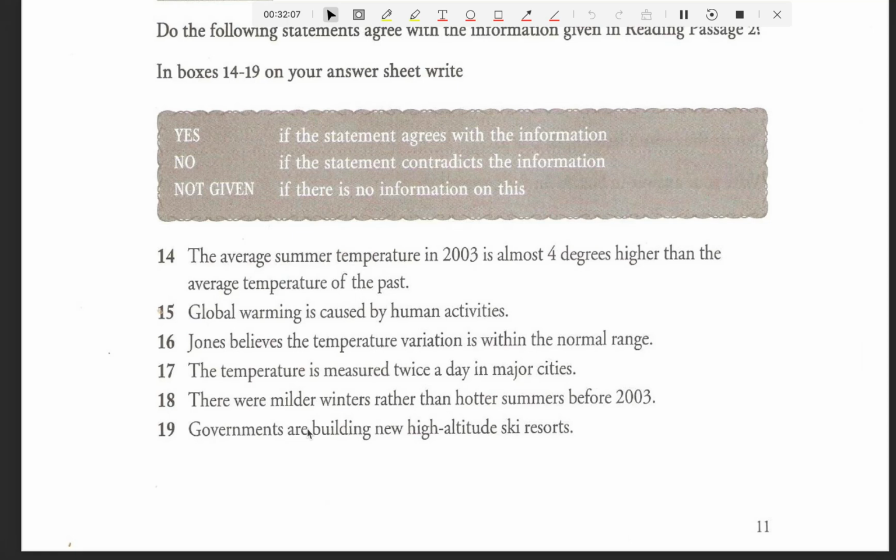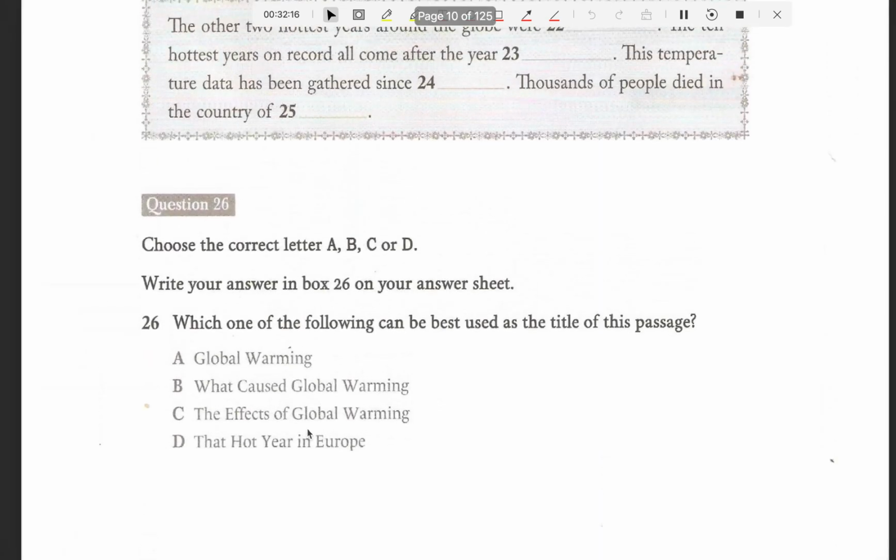It just becomes like the list of headings. You don't know which is going to come first, so you simply look at all the keywords, and then whatever you find first, you come back down and match it with that. That's true, false, not given for you.